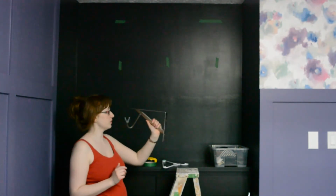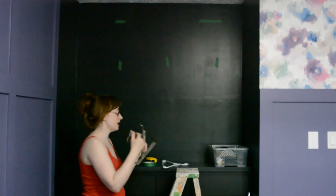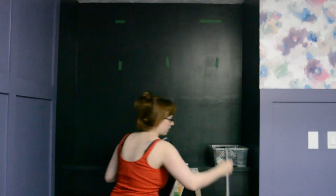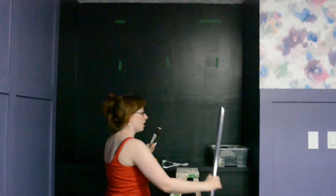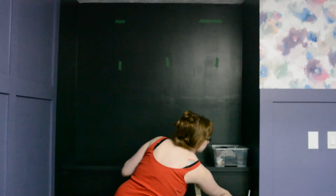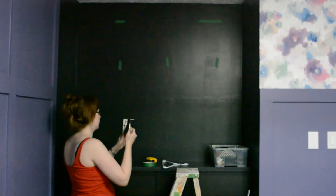I bought this simple little bracket here. Essentially you put a shelf on top and then it holds your rod, and then I have just the one part of the rod right now that snaps into place. I'm probably going to secure the rod into the sides of the closets, but we'll see. It's definitely going to be attached to this.